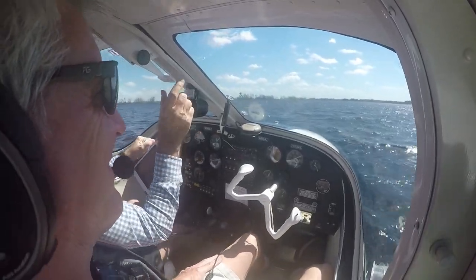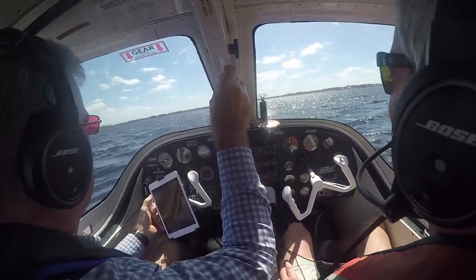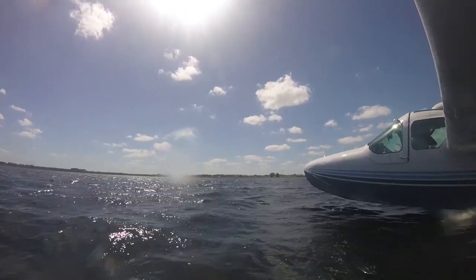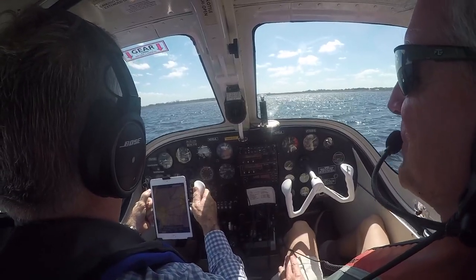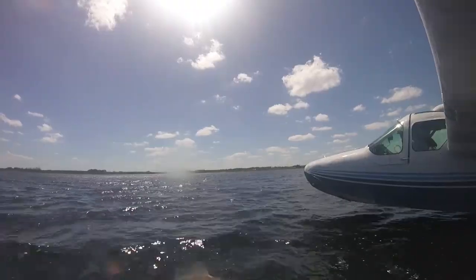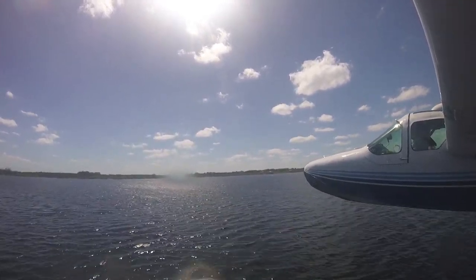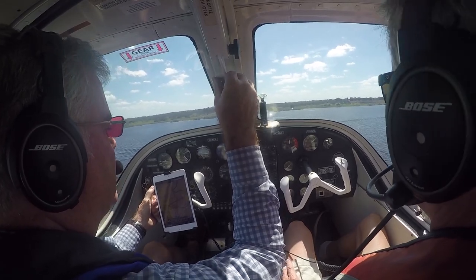Come on, baby. Get into the wind. There you go. There she goes. Okay. There you go. And you're good. See, today, a little windy. Pressure's good, oil temp's good, everything. All right, 50. There you go. Look at that. There's our wake. Yep. Oil pressure good. Everything's looking good.